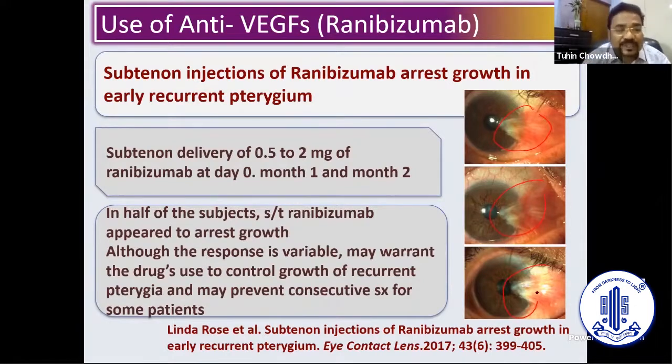In half of the subjects, subtenon ranibizumab appeared to arrest the growth. Although the response is variable, it may warrant use of the drug to control growth of recurrent pterygia and may prevent consecutive surgery in some patients who are not willing for further surgery. But we should remember the cost-benefit ratio, and here in our hospital, we never use this as a treatment for recurrent pterygia.